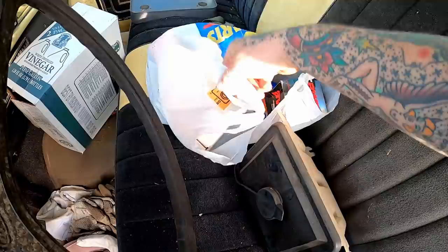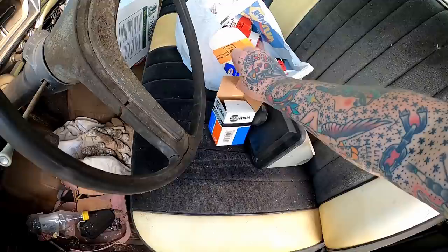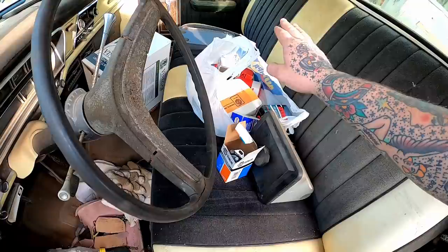Rick did not buy any of this stuff. Looks like it comes with some goodies. Don't know that they're all necessarily for this truck, since there is a couple town cars and other stuff sitting there. Looks like we got a solenoid. We'll go through all that stuff. She ain't got a bad booty on her.